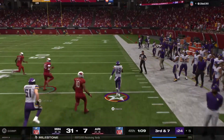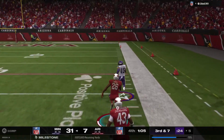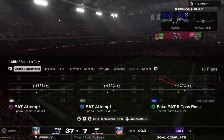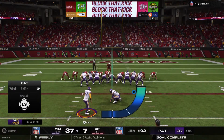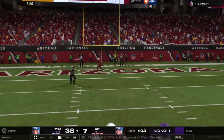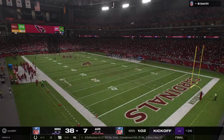Room to roam. He's beyond the 20. Up the sideline to the 45. He's down the sideline into the red zone. It's a Minnesota touchdown. The Vikings keep running away with this. It's a touchdown, his third through the air this game. That one right down the middle. And the Vikings continue piling on to this lead.